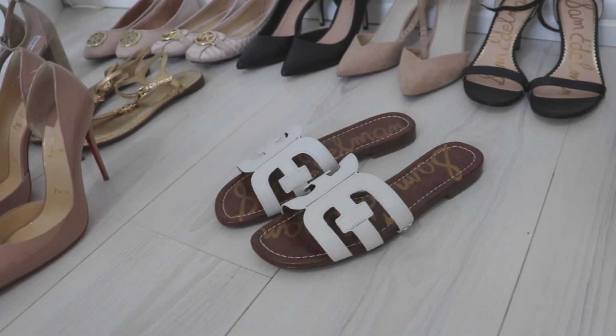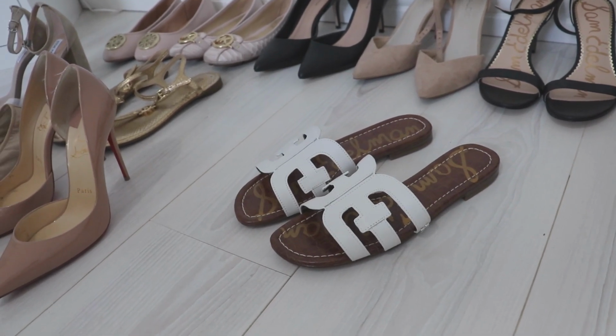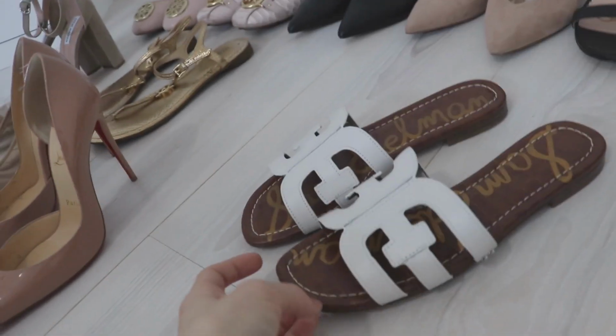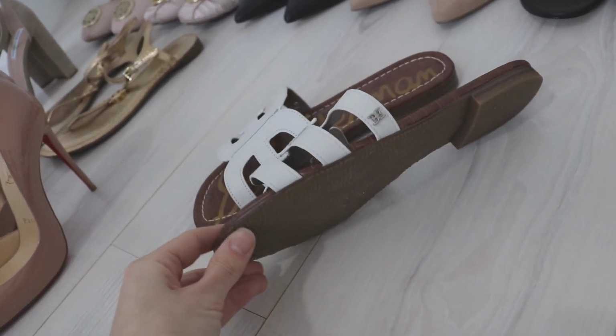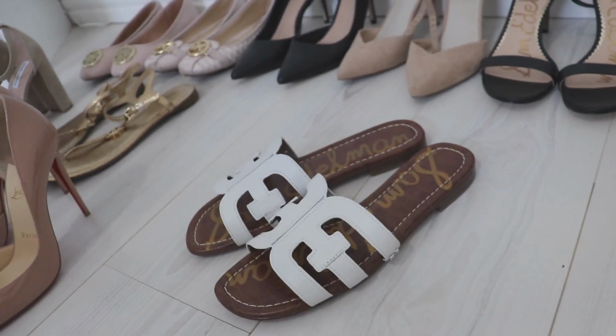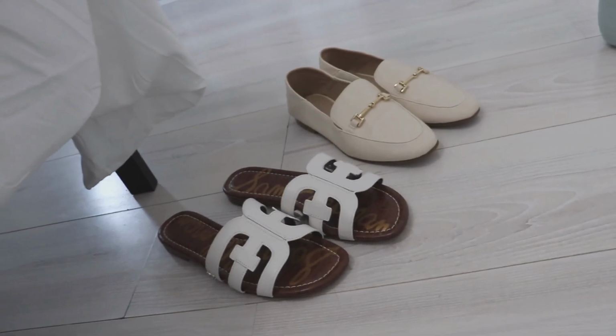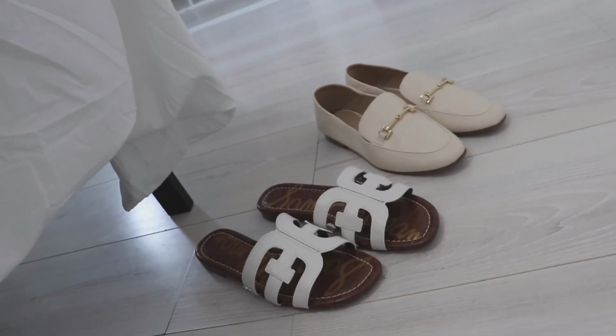So honestly, that's a pair that I think I might post somewhere and try to sell, because they were about $140 and they're really nice. I just don't think I'm gonna wear them. So that makes me a little bit sad. So I think we'll declutter. Look at how pretty they are. It's just such a shame. I don't know why we do these things.